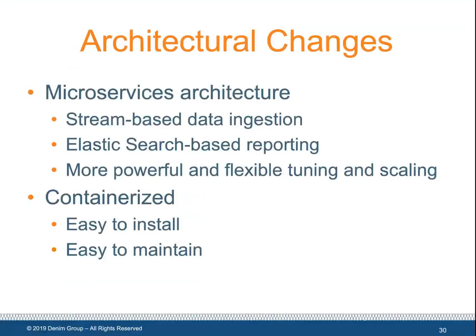And for those 10 years, architecturally, it has been a pretty standard, straightforward, monolithic Java Spring Hibernate web application, which is great, except, again, over time, with scalability requirements, flexibility requirements, as well as just modernization, times have changed. So with 3.0, the ThreadFix platform now has a microservices-based architecture, and we've shifted to a stream-based processing for data ingestion that sits on top of Kafka. We've shifted the reporting to work off Elasticsearch-based reporting, and this gives you much more powerful capabilities and a lot more flexibility for tuning and scaling your ThreadFix deployment.